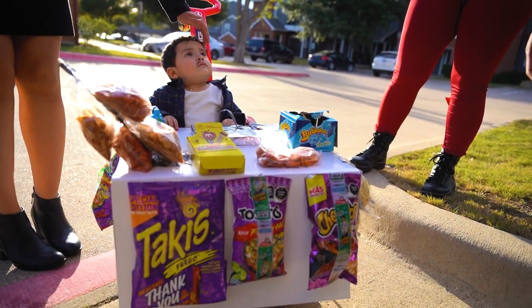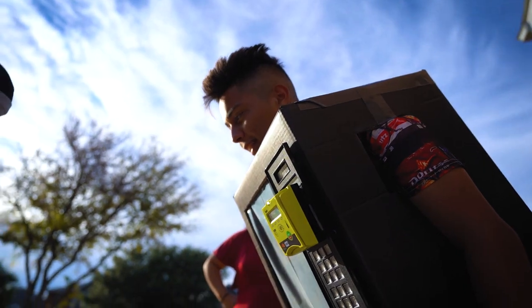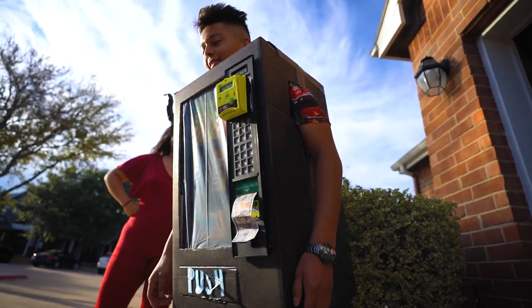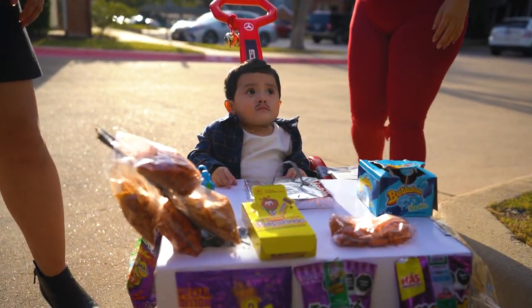Unos churros con Valentina, baby. Unos churros con Valentina y un agua fresca. Baby, it doesn't work if you don't give him a dollar. Oh. I got 100. Go trade it.